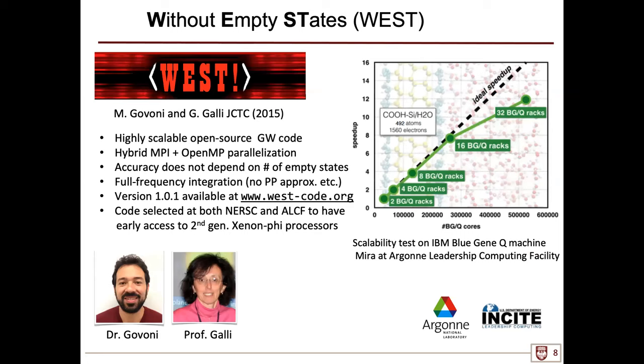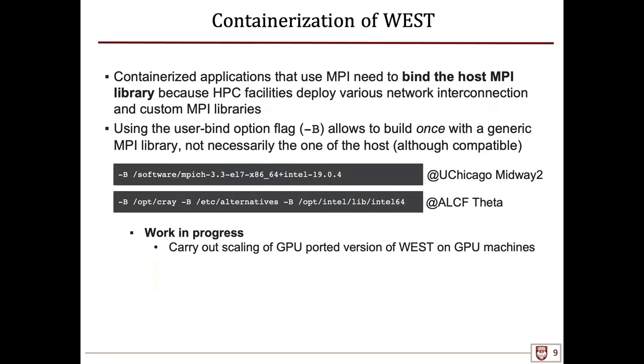And this is the particular software that was containerized and used for the scaling application. And just in a nutshell, what was done in order to use this at two different resources. So, as I mentioned before, there's an environment for developers and privileged staff at the University of Chicago to build Docker containers. And so this stack was built at the University of Chicago.